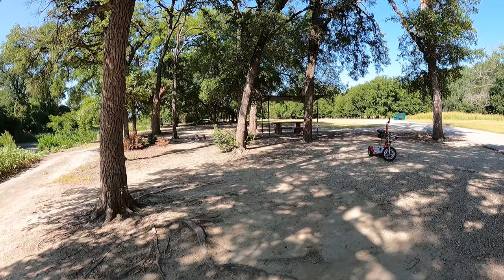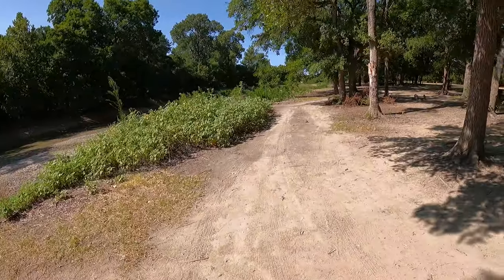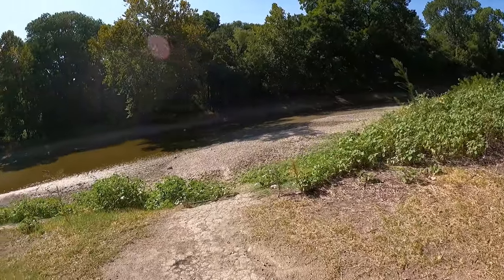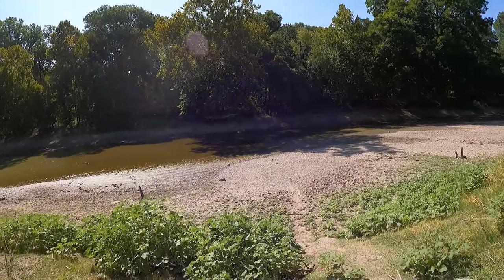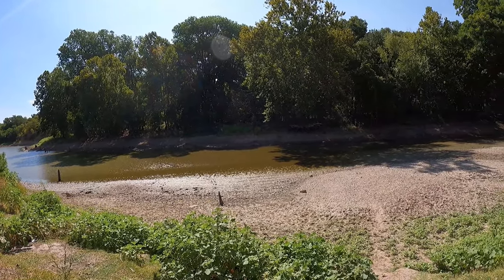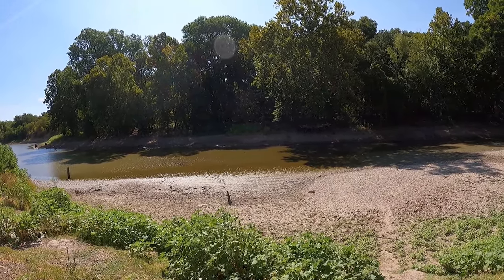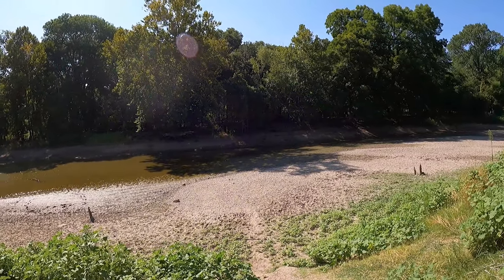So of the various places that I've visited here in Mustang Park, this is actually my favorite. And it looks to be a fairly popular place. But right now the lake is so very low. Yeah, it's not that great. But if the lake were up to level, then this would be an awesome place to launch a kayak.